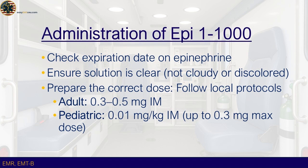After administration, continue to monitor the patient's vital signs and be prepared to repeat the dose per protocol if symptoms persist. Teaching moments during training should include hands-on practice with trainer devices and reviewing local guidelines regularly. Understanding these steps ensures EMS providers can deliver life-saving care swiftly and safely in critical situations.